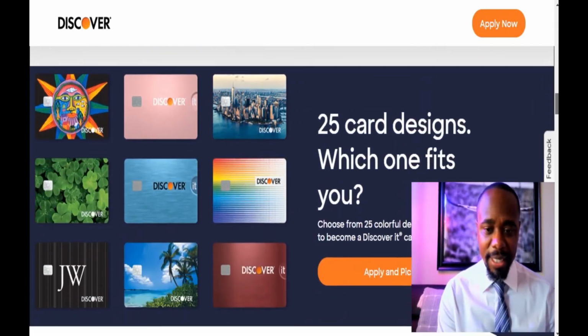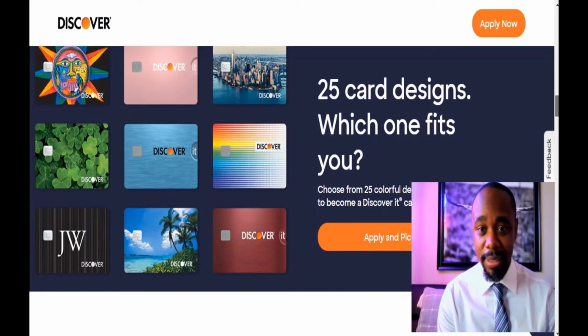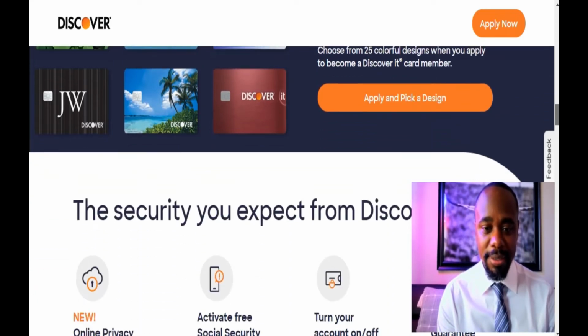Now, let's look at the design. So it looks like they have a variety of designs, 25 to be exact. For me, I just went with this simple red color here. I wasn't looking for anything special. I'm more interested in using the card versus how it looks. So that's kind of where I stand with that.